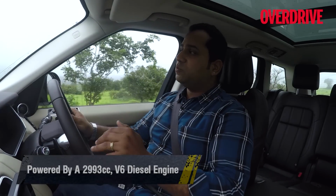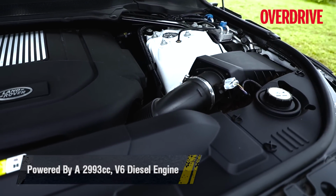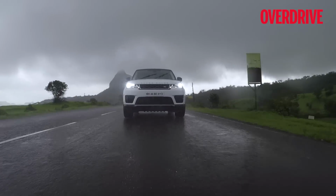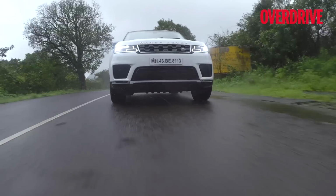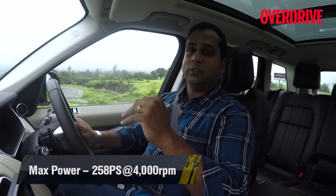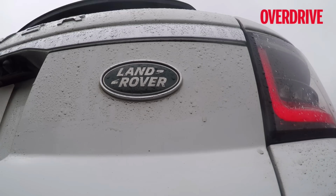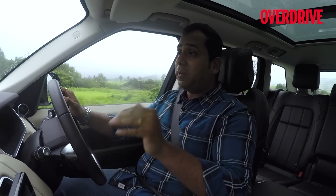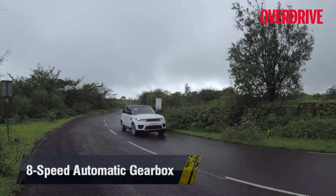The Range Rover Sport also comes with the option of a more powerful 4.4-litre V8 diesel, but what I am driving today is a 3-litre V6 diesel. This isn't the 300 PS SDV6, but this is a TDV6 which makes 258 PS of power and 600 Nm of torque, which are impressive numbers as well. The resultant acceleration is brisk, and that's despite the SUV's weight and size, especially because all 600 Nm of torque is available from just 1750 RPM.